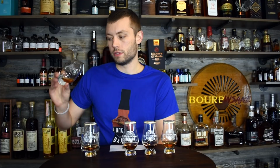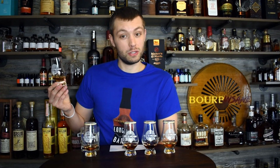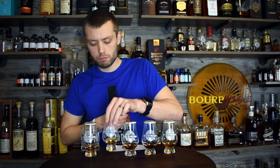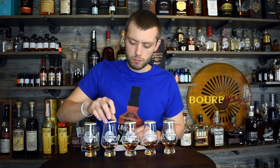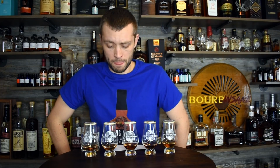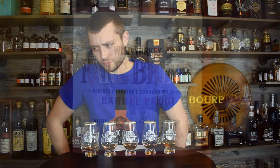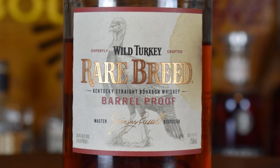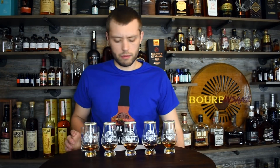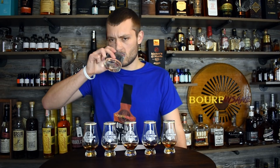This smells like a rickhouse. I think it's Wild Turkey's rickhouse. We'll find out. Whatever that is, it's really good. That's so good. Toasted almond, almond-covered caramel, and caramel, the brown sugar. Barrel char comes through. Just everything you want in a bourbon.